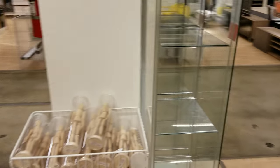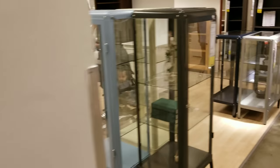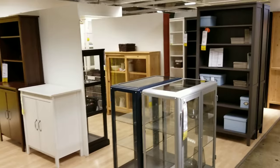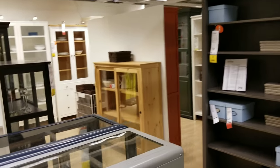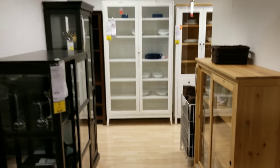Wait, hold on, before we go, make sure that's the last one. I'm already settling on it, and I haven't even seen everything yet. Let's make sure we see all the shelves first. Okay, Buster? Hold on, guys. What else could there be? Let's see. We already saw those. Those are for like kitchens. Wow, that one looks nice though.